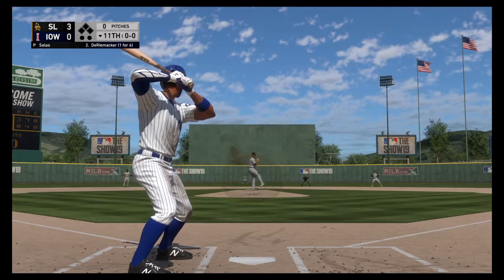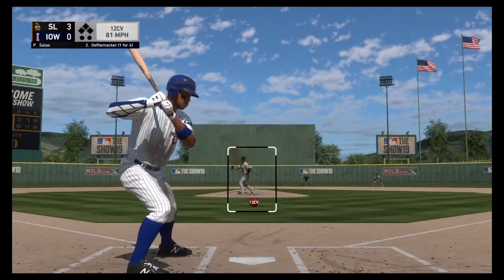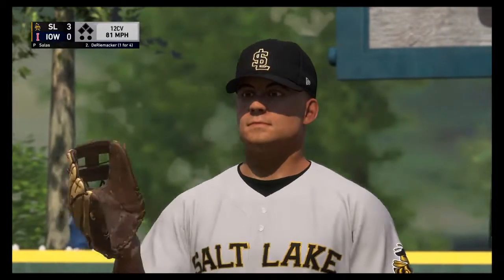First pitch coming. Here it is. In there. No balls and a strike.